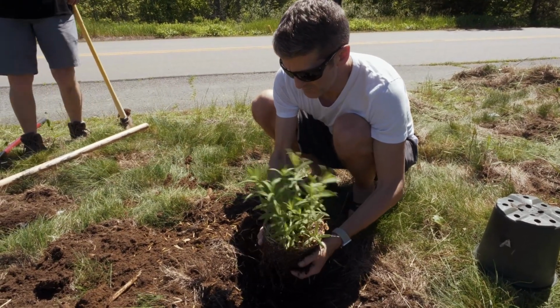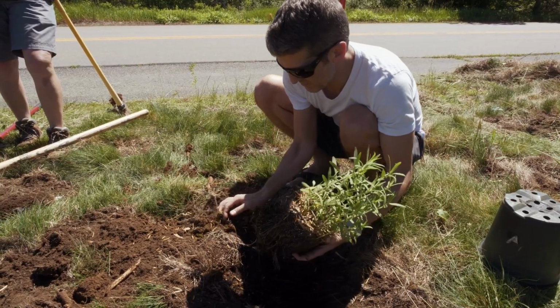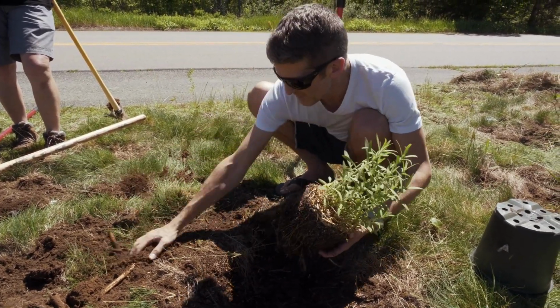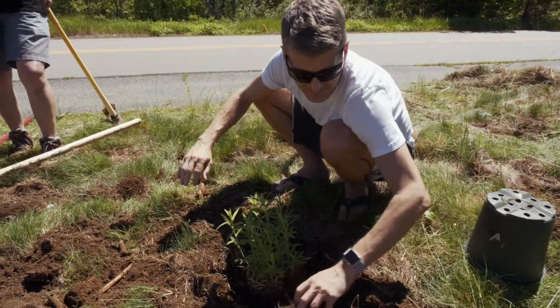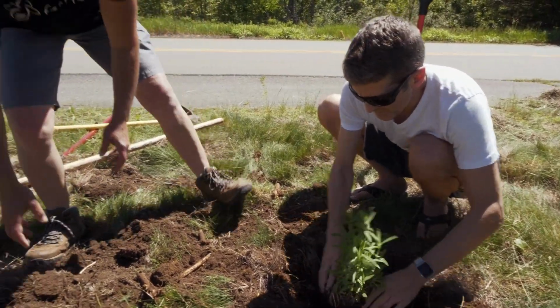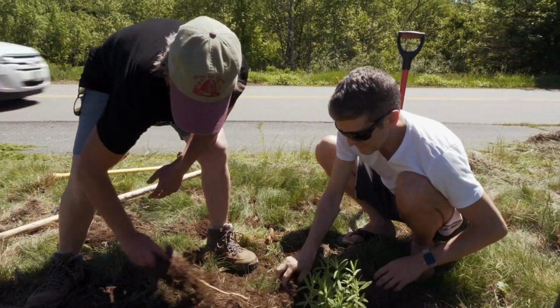New England asters, they used to be everywhere. You know, that purple aster on the side of the road that blooms in the fall. You know, they used to be everywhere. Bees love them so much. Everything does. They're not everywhere anymore because people use herbicides on them. We gotta stop using herbicides on everything.